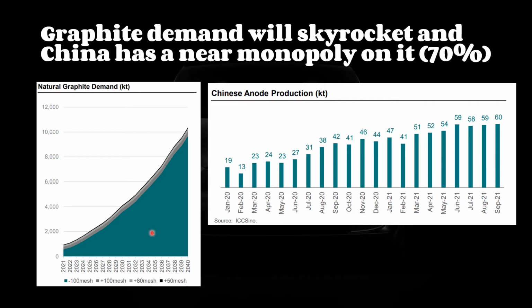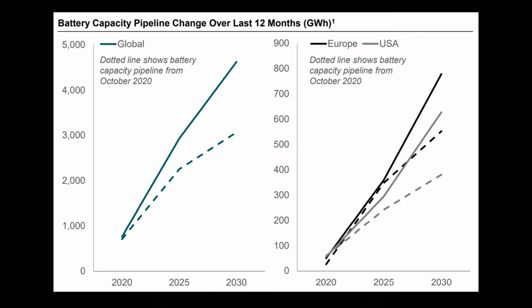China has 70% of the market share, reaching an output of 60 kilotons in September 2021. This centralization issue, as well as tariffs on Chinese goods, have incentivized the market to source graphite ready for anode manufacturing out of China. And before we move on, I wanted to show this graph which I find hilarious.